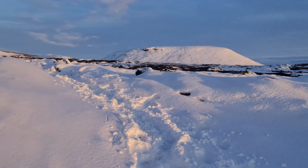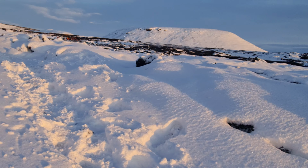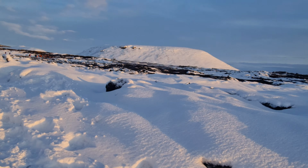Cold wind, the wind is chilly to the bones. Really, if you don't have gloves, your hands will freeze. I mean, very chilly wind. This is the only trail.